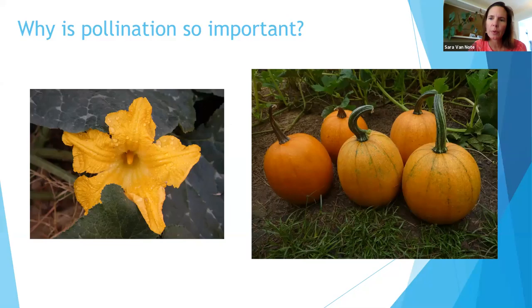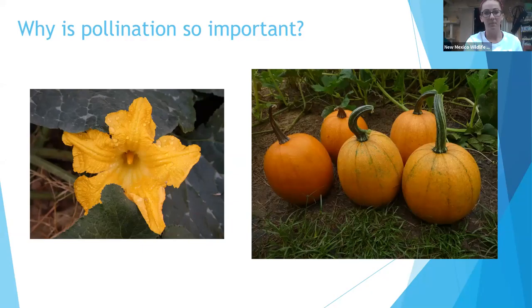So we're going to come back to food. I forgot, I changed the order of this. We're going to come back to food in a minute. So hopefully you're still hungry for more pollinator facts.